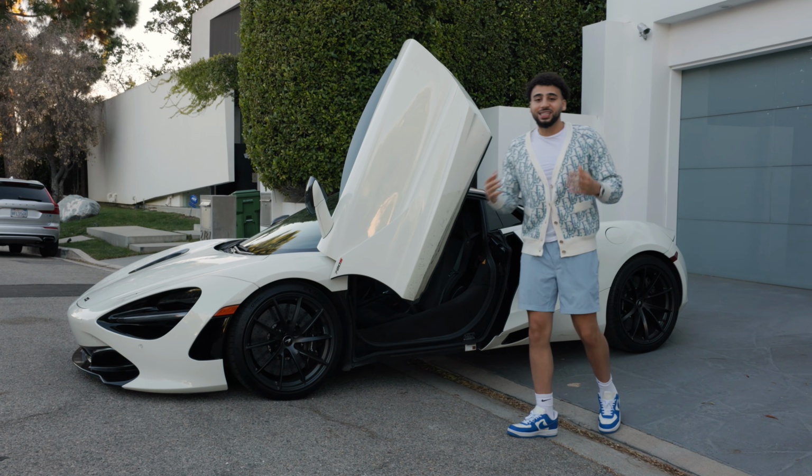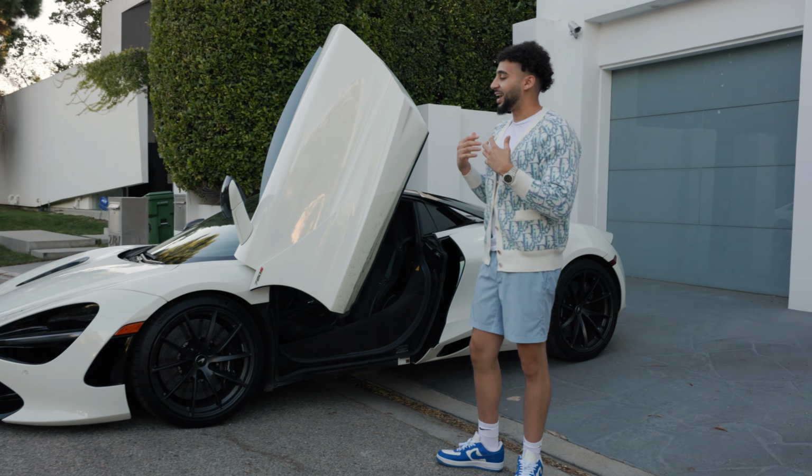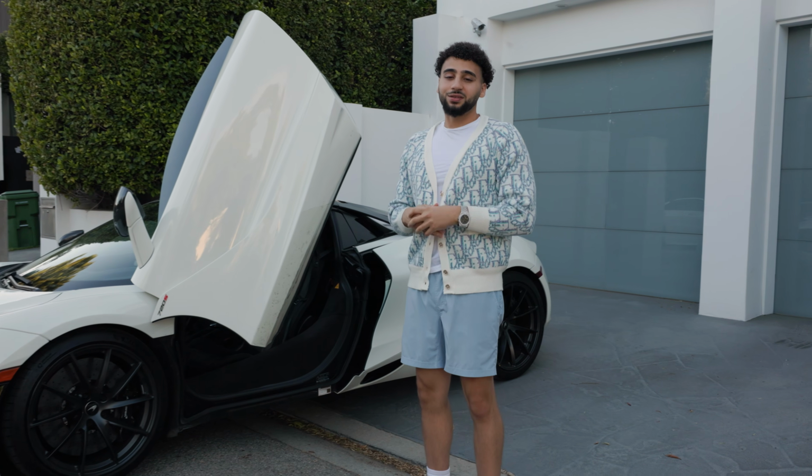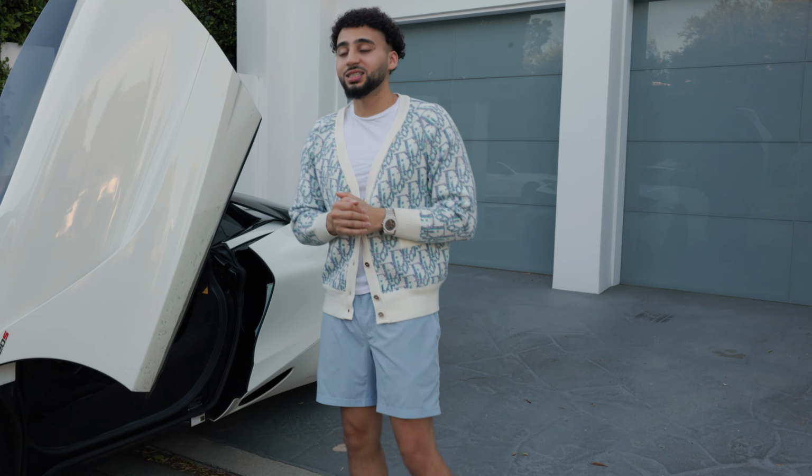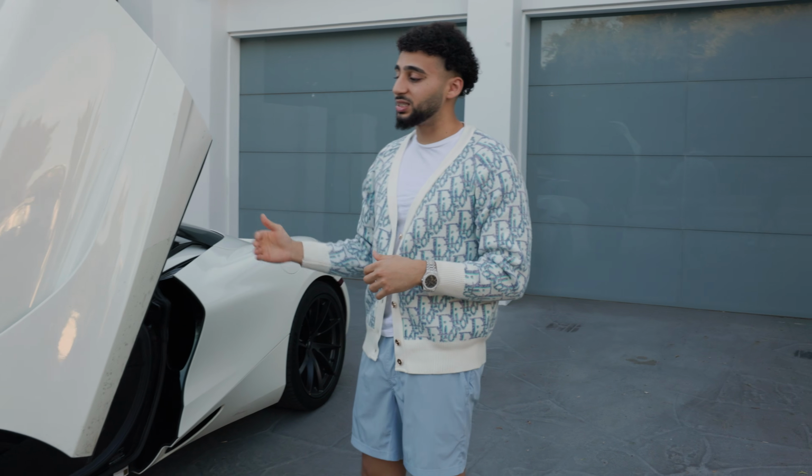Now, everything I say about this car today, I still love this and this is my favorite car. So don't get that twisted. But I'm gonna give you all the reasons why I dislike it. And that's the main reason here.